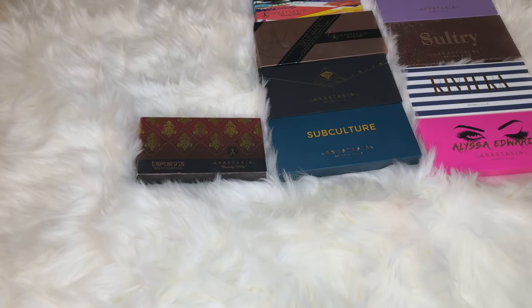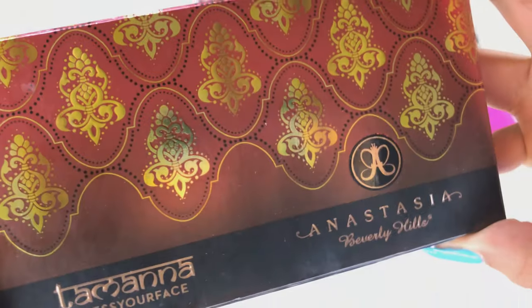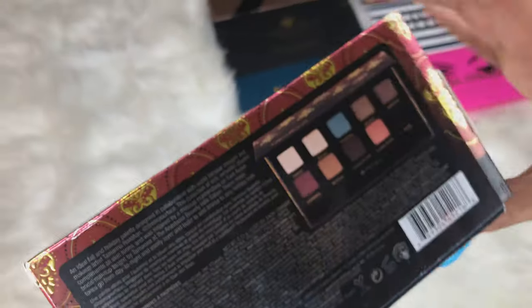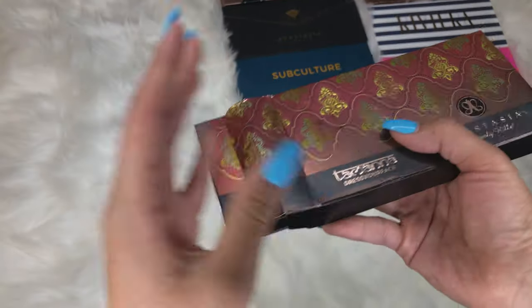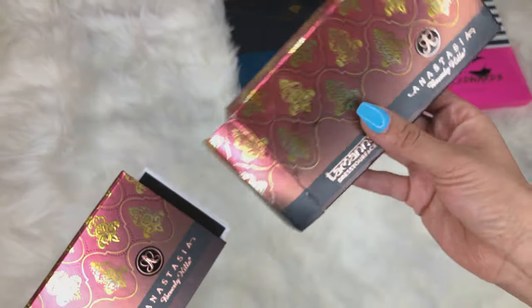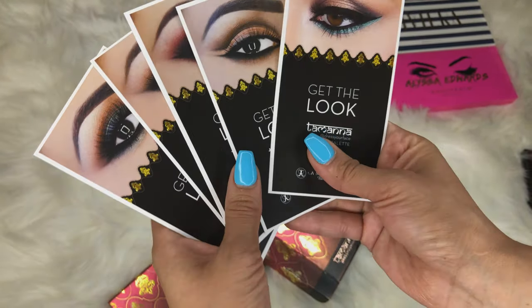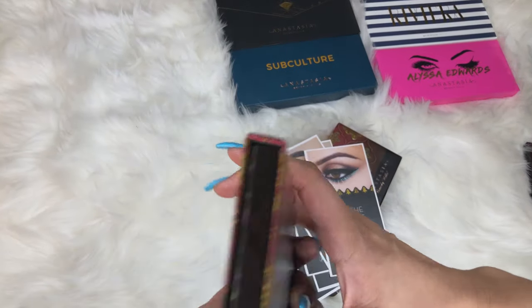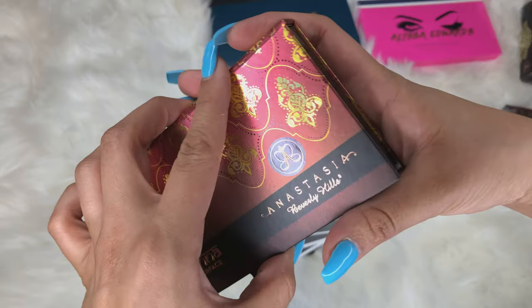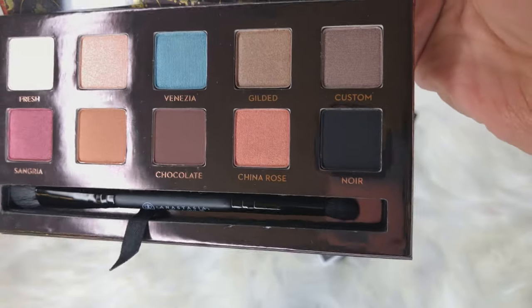Okay. And then let's go with Tamana. Choose your face. The palette, the box. And this one also comes with some makeup looks you can create with it. The beautiful shades.